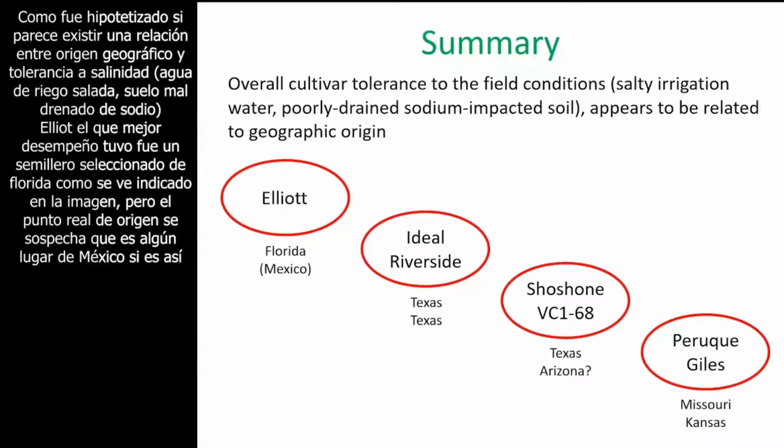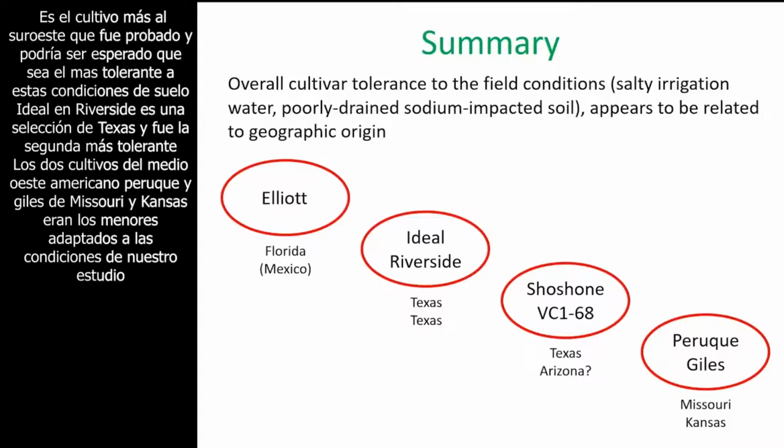As hypothesized, there did appear to be a relationship between geographical origin and tolerance to salinity, or to salty, high sodium, poorly drained soils. Elliott, the top performer, was a seedling selection from Florida, as I indicated, but the actual point of origin is suspected to be somewhere in northern Mexico. If so, it's the most southwestern cultivar of those tested, and might be expected to be the most tolerant of these soil conditions. Ideal and Riverside, which are selections from Texas, were the next most tolerant. The 2 cultivars from the Midwestern US, Peru and Giles, again from Missouri and Kansas, were the least adapted to the conditions of our study.